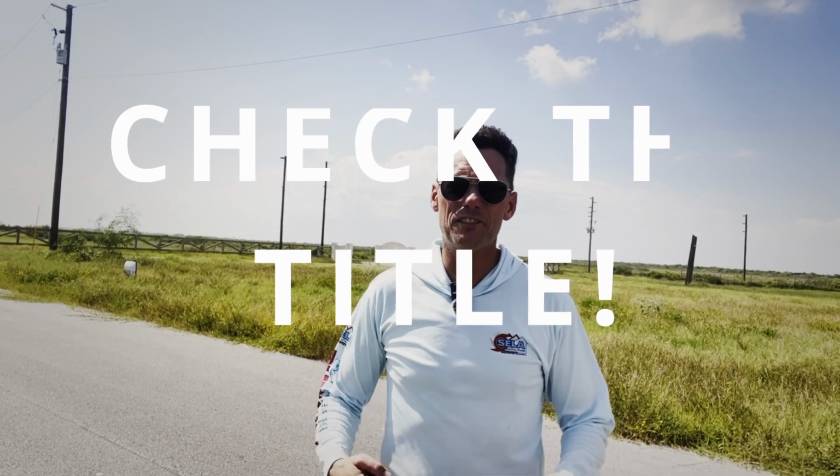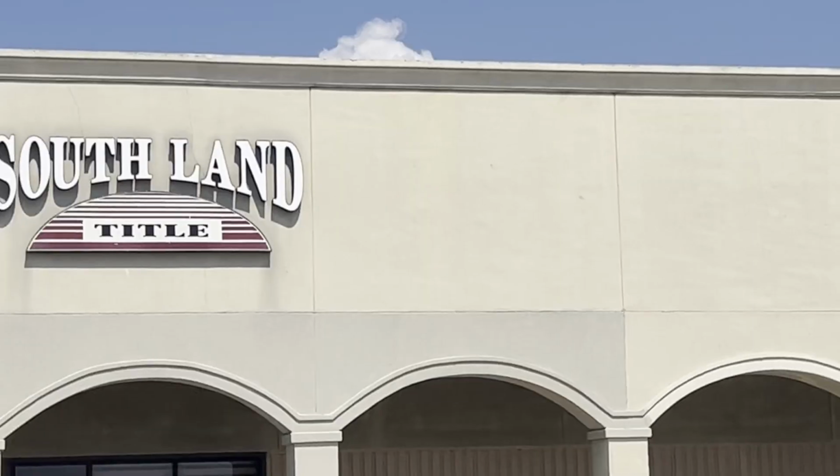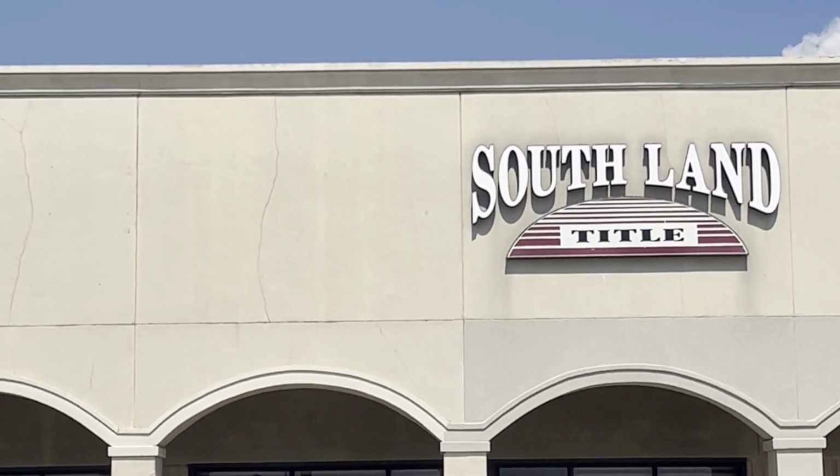Another important thing to consider when buying a lot is to make sure that the title for the lot and the land is clear. Make sure there are no liens or judgments against the lot or the landowner. You would think that the title company would automatically do this, but it's important to reach out to your title company and make them check before closing, because sometimes they are not as specific and don't do the background for a lot that they would for a house.